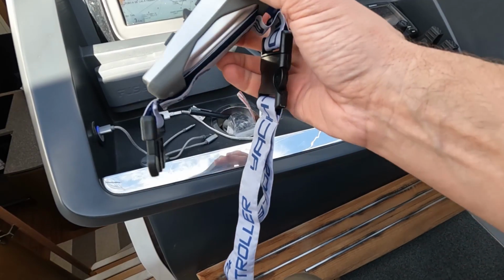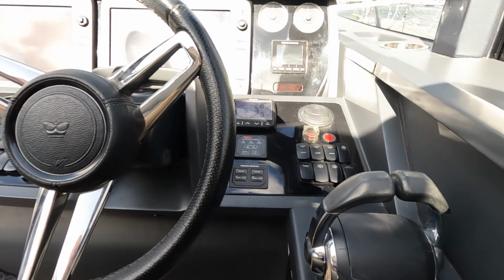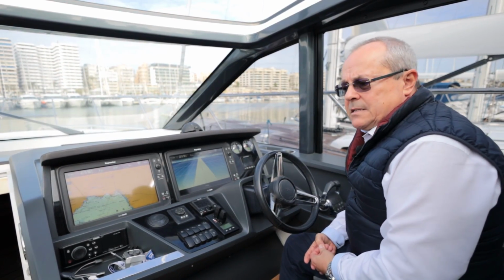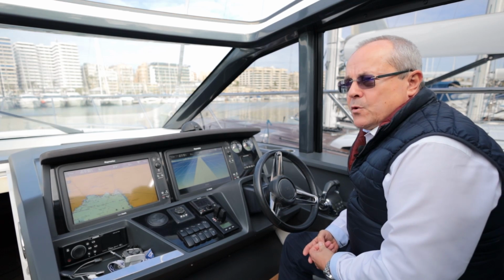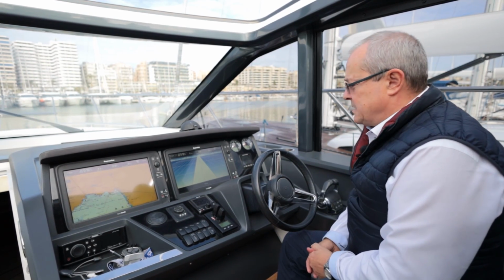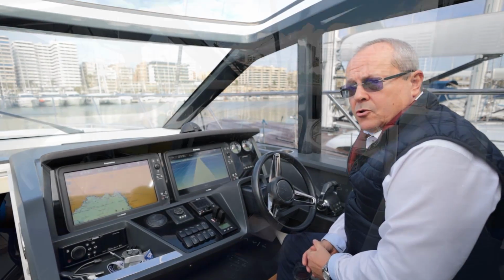It can be a really nice social space. Our engines are Volvos with D13 900s. That's going to give this boat good pace. We're certainly going to be middle 30s at the top end, and we're going to be planing at about 14 knots and cruising easy through to sort of 25, 26, 27 knots. It's a good cruising boat.